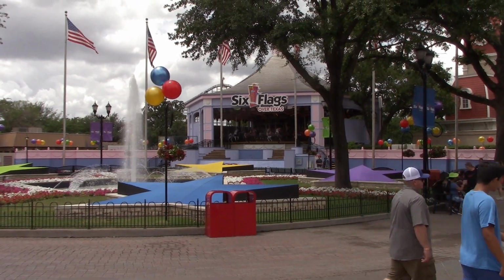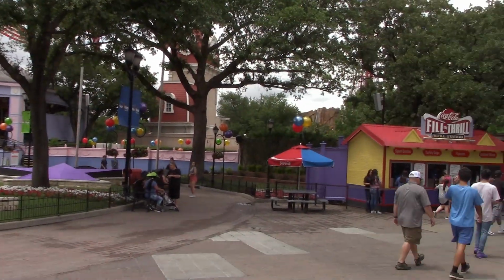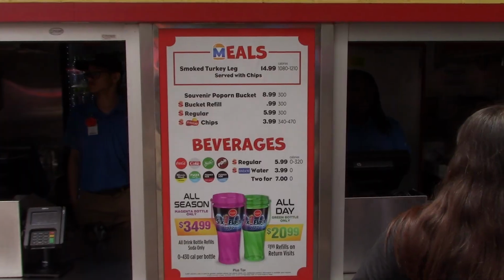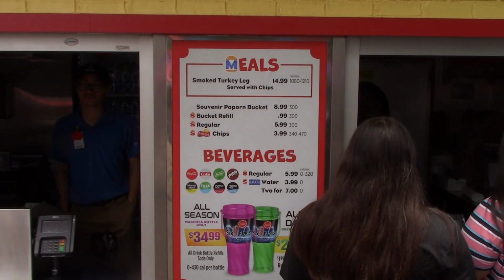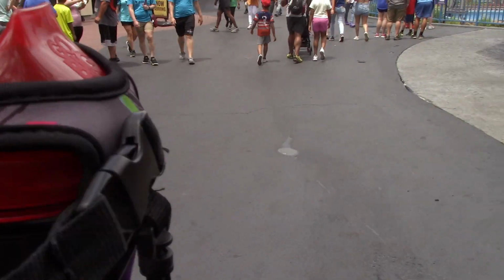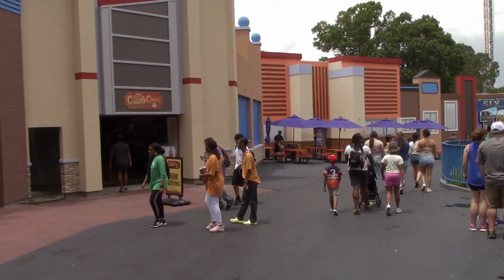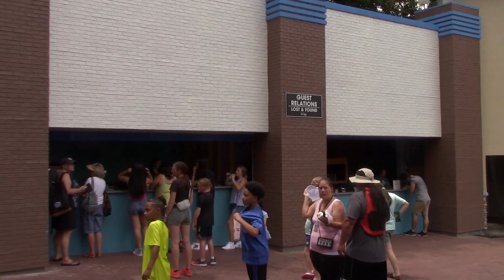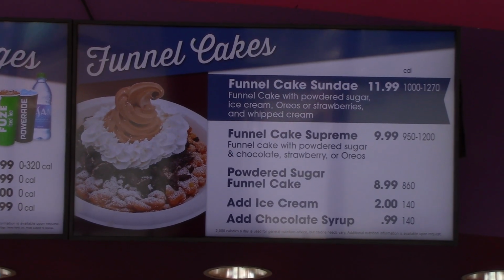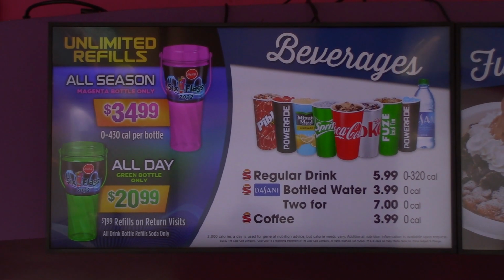Alright, so from the carousel, which is their central portion of the entry area, gonna head to the right. Coca-Cola Field of Thrill refill station. Is there a menu board? Since I have my refillable drink bottle, I actually have a little koozie on here that keeps it from getting too warm fast. You have guest relations here, lost and found. You got the famous funnel cakes. Most every food area has drinks available.